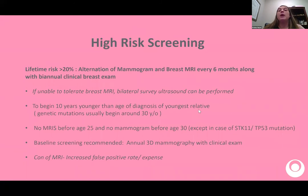And so that's where we do a mammogram once a year, like we encourage in every woman 40 and above. We also do a breast MRI once a year as well. And so we think it's important for these high-risk women to not just get the annual mammogram, but to do the every 6-month screening. And that can really help detect things at an earlier stage. So mammogram once a year, MRI once a year, and we alternate those every 6 months.